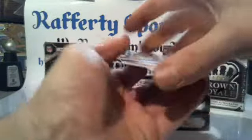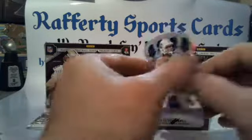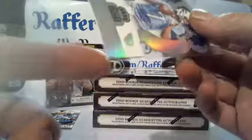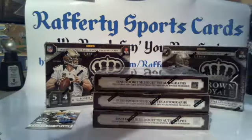Last pack, box number one. We've got Brandin Cooks for the Saints. Got two base and a refractor. Zach Mettenberger for the Titans. And that is 180 of 199. Last hit, box number one.